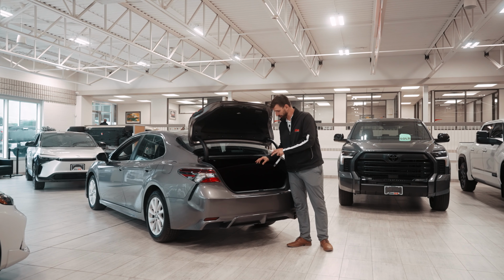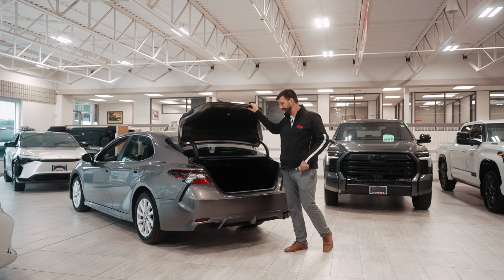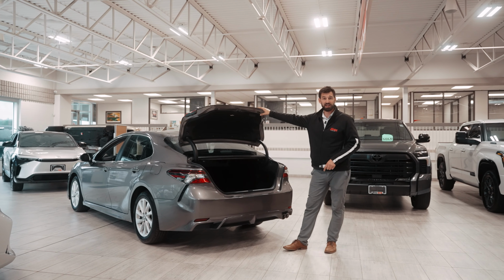So whether you've got a run flat kit or a spare, there's a few different options depending on the trim level, but that'll be tucked in underneath, as well as you do have the ability here for a few accessories for things like if you want to do a cargo net or any of that. But the one major thing is just all that space in there. You can fit quite a few hockey bags if you have to. 2 or 3 of myself will fit in there if you really want to stuff them.